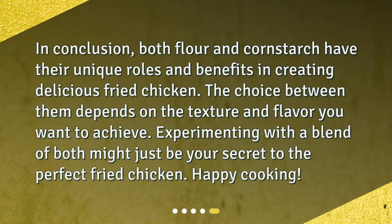In conclusion, both flour and cornstarch have their unique roles and benefits in creating delicious fried chicken. The choice between them depends on the texture and flavor you want to achieve. Experimenting with a blend of both might just be your secret to the perfect fried chicken.